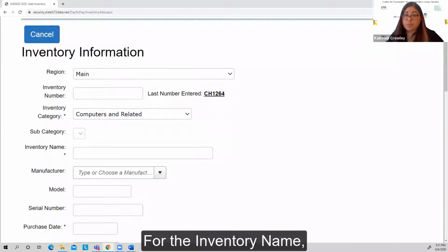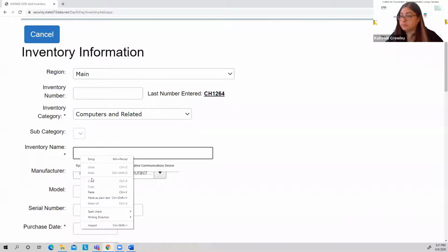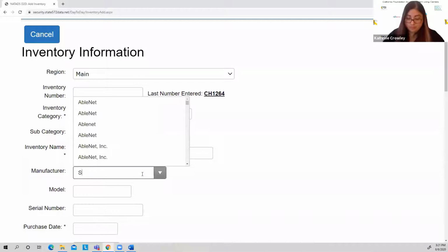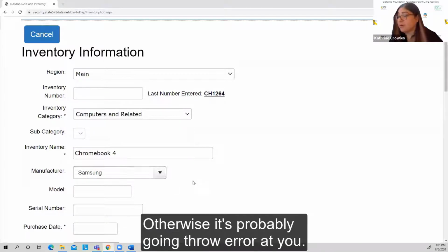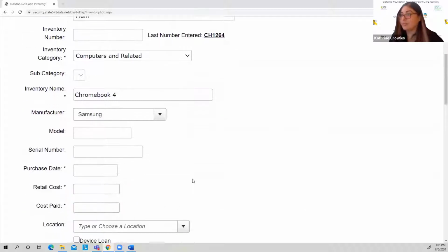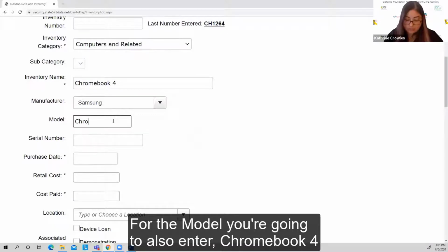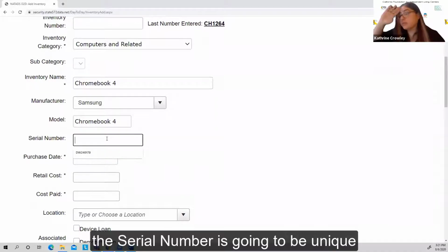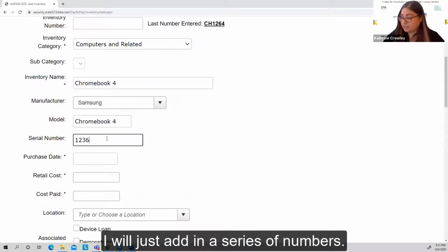For the inventory name, you are going to enter Chromebook 4 into the field. For the manufacturer, you're going to select Samsung. And again, if there is a drop-down menu, you're going to want to select from the drop-down menu. Otherwise, it's probably going to throw an error at you. For the model, you're going to also enter Chromebook 4. The serial number is going to be unique to the specific Chromebook that you're entering at that time. I'll just add in a series of numbers.